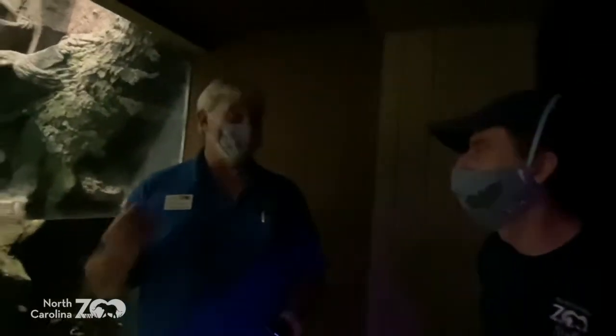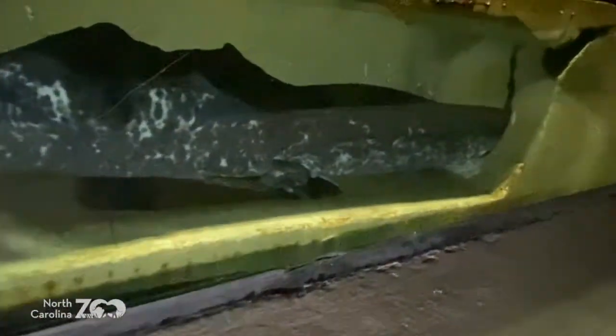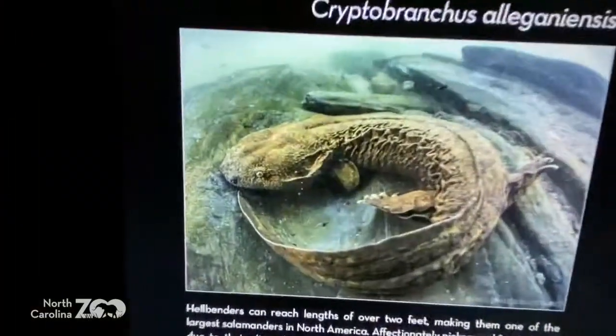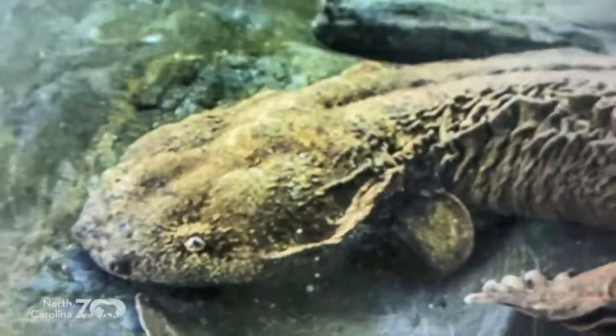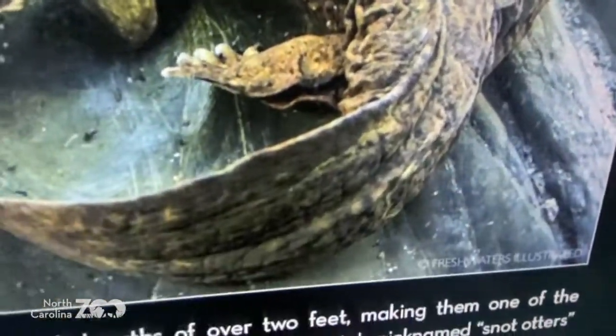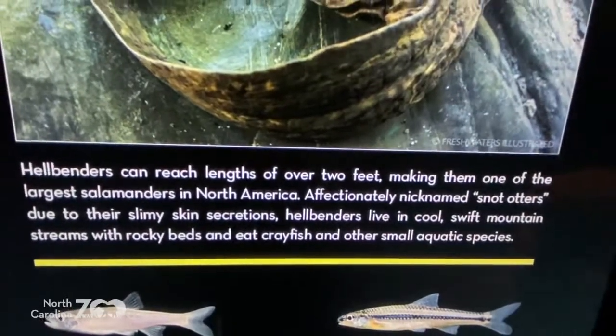And if you're touching them and feeling them, you mentioned that amazing nickname. Their nickname is the Snot Otter. Yes. They are slimy guys, and they are not afraid to use the slime to help escape. So what does the slime help them do? The slime is really good at making them hard to restrain. If a predator comes along trying to eat a hellbender, there's a lot of slime that makes it challenging to hold on to. They kind of slide out of the mouths and stuff. That's so weird. The Snot Otter, what a great nickname.